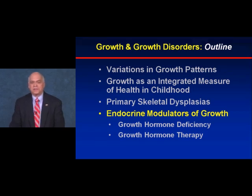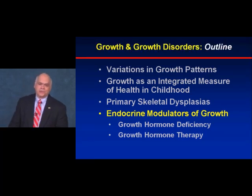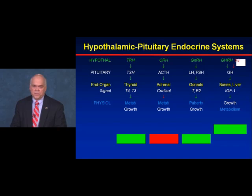Next, let's talk about really the meat of any endocrinologist's talk about growth, which are endocrine disruptions of growth. And we'll talk about them very broadly at first and then focus in on growth hormone deficiency and its therapy. Here, if we look at all of the hypothalamic pituitary endocrine axes, growth is something that is an output or an endpoint of all of them.